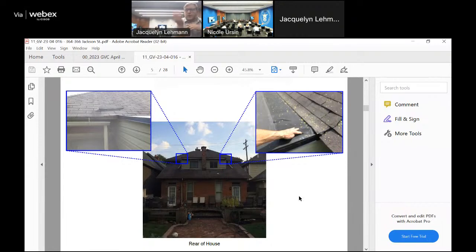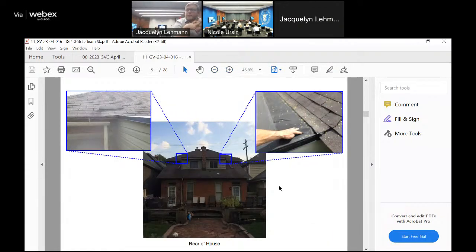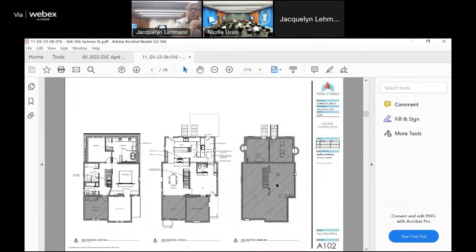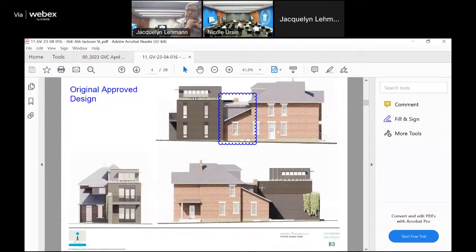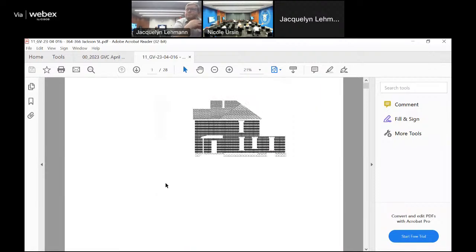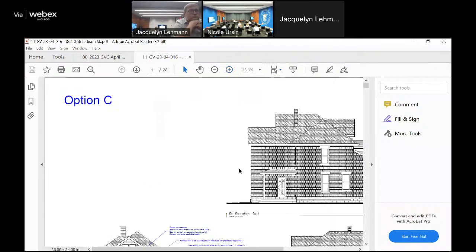As far as materials go, I got a little confused with what was proposed. We do propose the Vesta metal siding. We're not using any of the other materials from the original application. So it's simply the smooth metal steel siding. Open to questions.